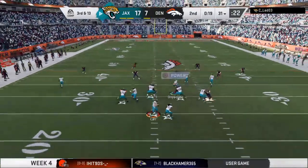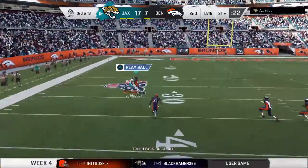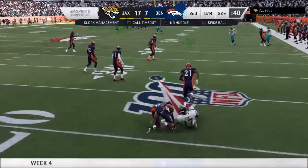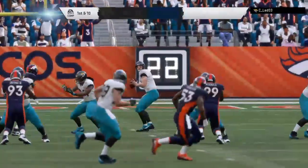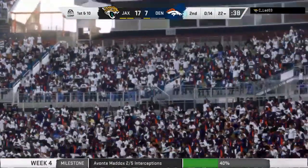Nowhere to go with the football. That led to the sack. He's going to wind up and air it out. A battle for it, and it's intercepted. Picked off by Avonte Maddox. And his guys have got it back at the closing stages of the first half.